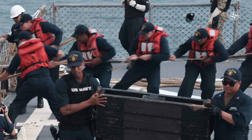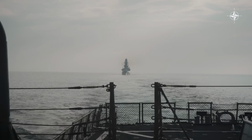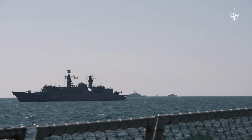The USS Ross was deployed to European waters for 8 years. From its home port in Rota, Spain, the Ross would regularly sail with NATO allies during exercises, and as part of standing NATO Maritime Group 1 charged with patrolling the southern seas.